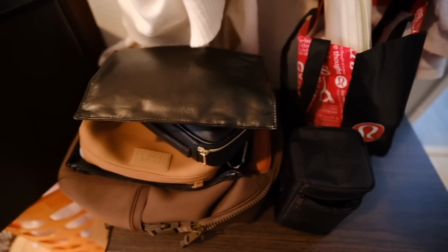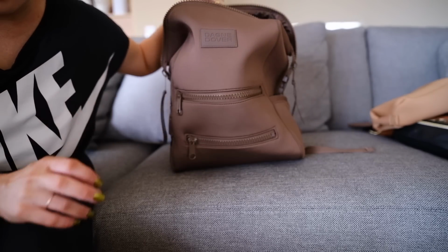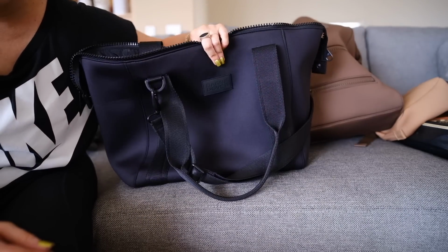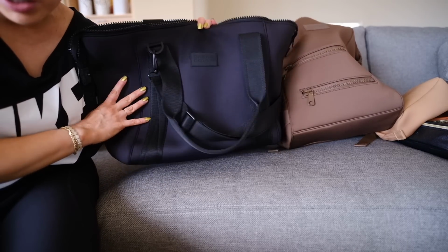And now I think it's time to go pack up the backpack and all of the tech stuff. Time to pack my carry-on. So I have the backpack, and I'm pretty sure I'm going to have a carry-on and then the rolling suitcase instead of a second suitcase. So here's one I'm thinking I'm going to use.